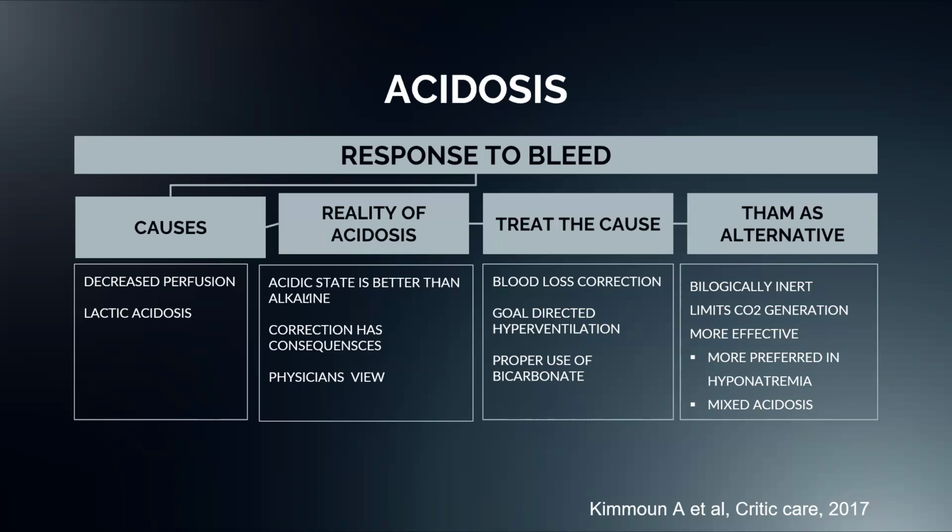Yes, just a minute, sir. Yeah, good. I think what you said is right. Nikita, what is the exception to what he said? That acidosis should be corrected slowly and bicarbonate should be used judiciously and in a regulated manner. What is one exception to that?